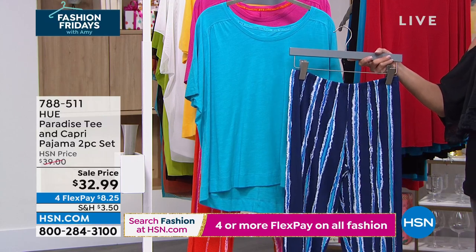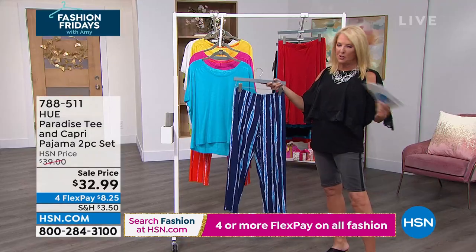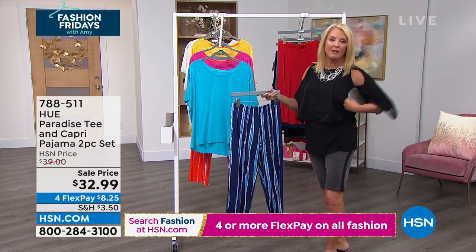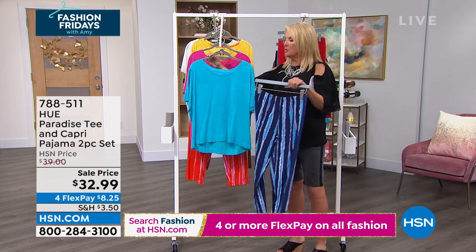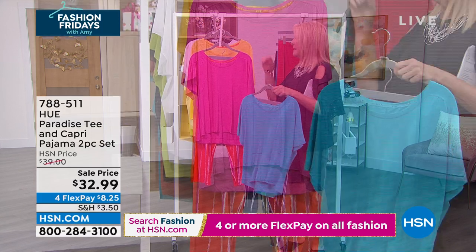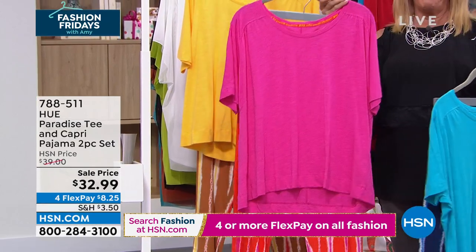Now, these are on sale for $32.99, and we have 4 Flex, which means you get it home on a major credit card for $8.25, and you get four months to pay it off. Three colors. We've got the blue. So again, you get the top, and you get the little cute pant to go with it.